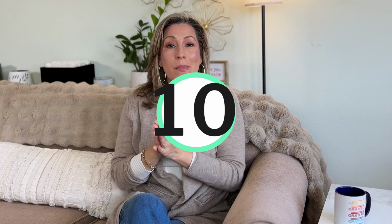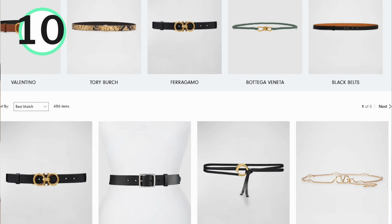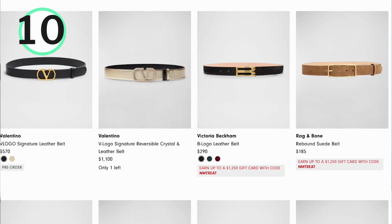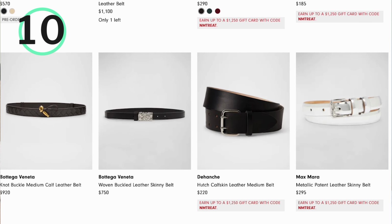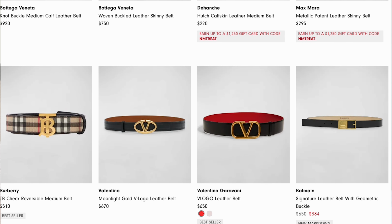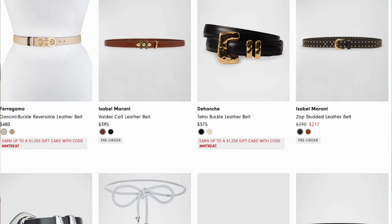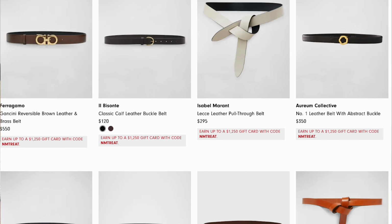Okay, and the next item on my list is a leather belt. And so I have several in all different price ranges. So you can get like a really good one for $100 and then up to designer ones for like $1,000. But I think a lot of ladies, they always need one. And so I'm gonna link some of my favorites below. I think that it is a gift that maybe a lot of people don't really think of.